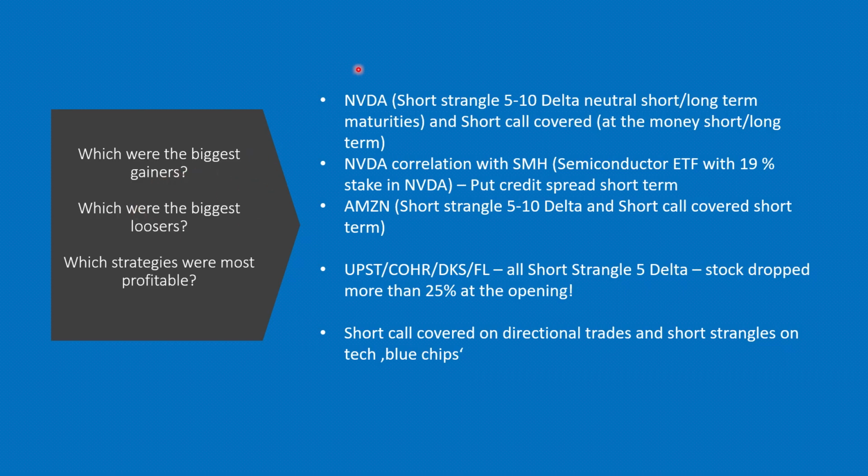Beginning with the good side are the Nvidia shares. Here I did short strangles, 5 to 10 delta neutral, in August and September, as well as a short call covered at the money, August and September. So this strategy is working nicely if you have a directional trade. I bought 100 Nvidia shares just 5 minutes before closing. Let's say it was around 470, and I sold at the same time a 470 call for 25. That was certainly nice, expecting that Nvidia would go up higher, which was the case.